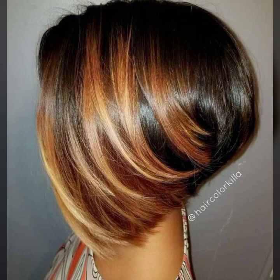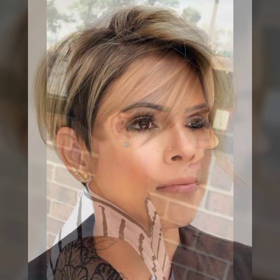Some ideas in blonde: lightly blonde, dark blonde, ash blonde, dazzling blonde, and bold blonde with dark base color. Some ideas in funky colors of highlights with light base color.